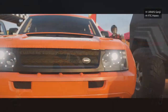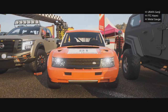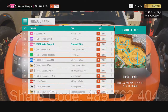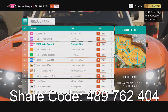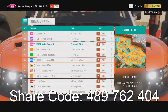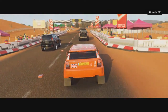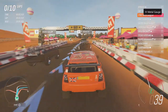Yes. In the form of yet another Toyota. I don't know why I built so many Toyotas for this. But Toyota is like the go-to. It's a workhorse when it comes to this. Here we go! The bowler is back again! Of course there's people in the bar. You gotta see why this thing is a veteran!